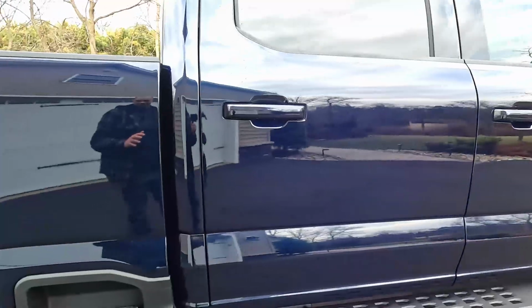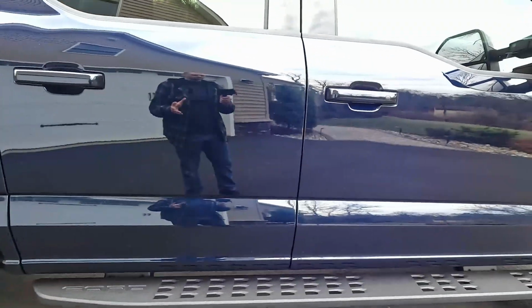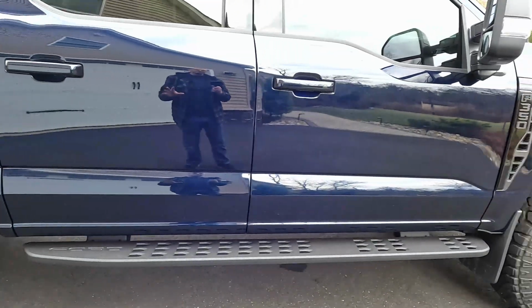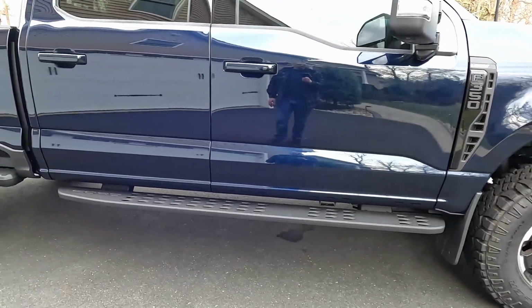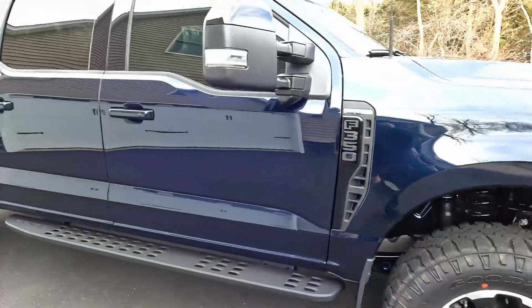A lot of people actually tell me they thought the truck was black the first time they saw it because in certain lights, it actually looks more black. I find that on a little bit more overcast days like this, the blue is a little bit more pronounced. Sometimes on the really bright sunny days, you actually don't notice it as much at certain angles. So basically a mirror image on the other side of the truck.